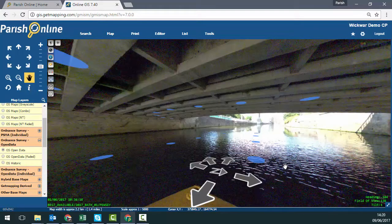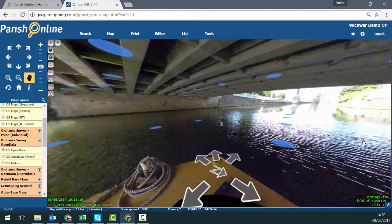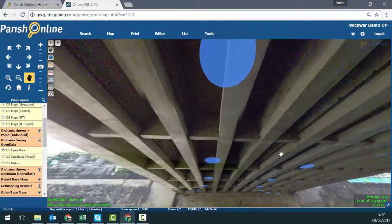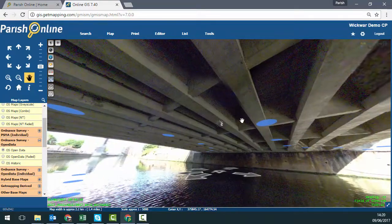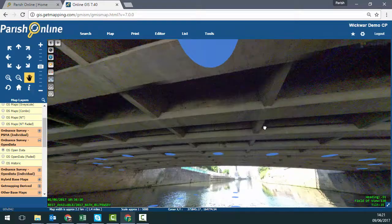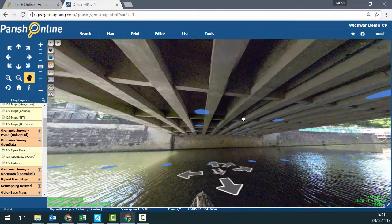One of the really interesting uses that Martin wanted the data for was to have a look at the underside of the bridges. So this is where this comes in really handy, so we can really inspect and get up close underneath this bridge and start looking at the structure, the support, see its integrity, analyse that without having to send someone down on a rope or charter a boat to have a look at that.